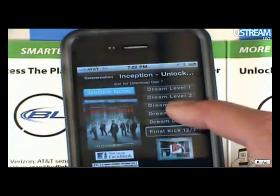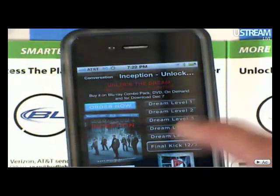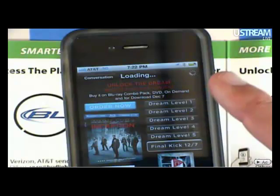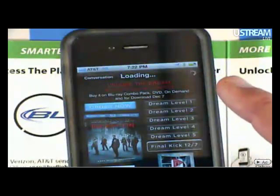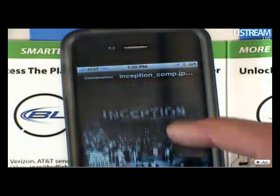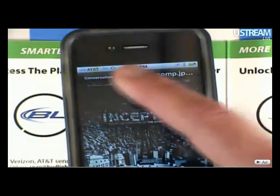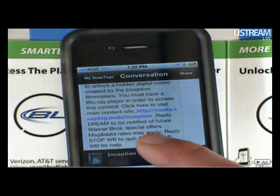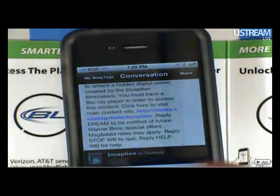You could get 5 exclusive pieces of the content from the director. You could like their Facebook, play a video, and all these different dream levels. You can download content. So this one was an exclusive wallpaper that they didn't release. The other thing with our app is that you can instantly like their Facebook page. So right here, one click, I already like this.